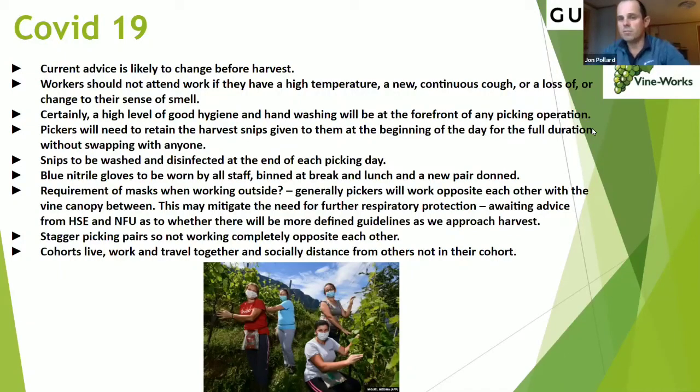But also we've got to remember that the pickers are working outside in the outdoor environment. They've got a canopy of leaves in front of them between them and their picking partner. But also I think just for added safety, we need to try and stagger those working pairs. Essentially, I think I've pretty much covered everything on that list. And like I said, that's sort of common sense material there.